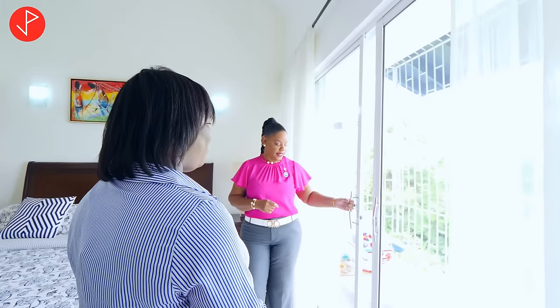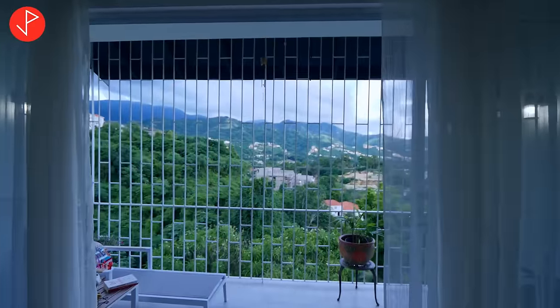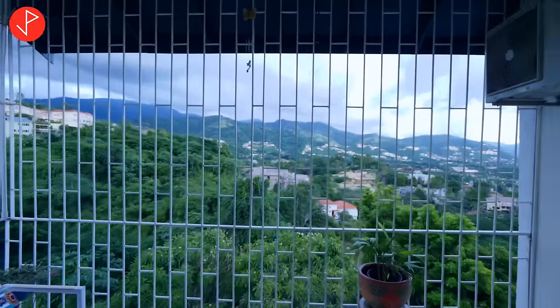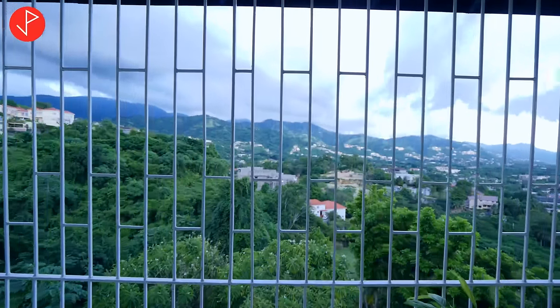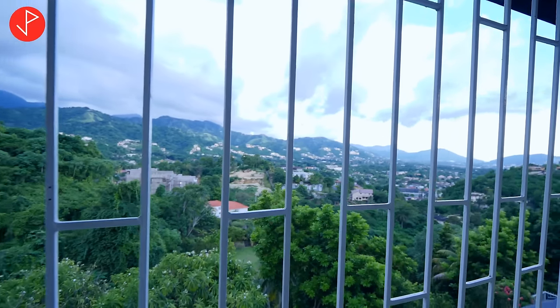Right. So here now we file out onto the spacious balcony just off your primary bedroom suite. Just look at that privacy. You wake up in the morning and come out to this. You just have to thank God.